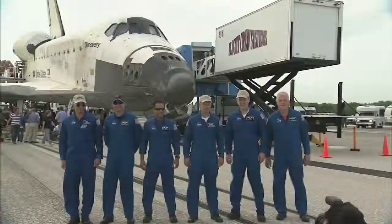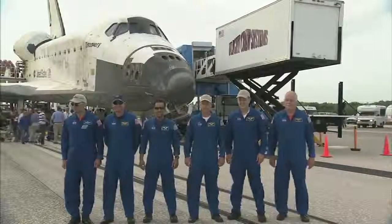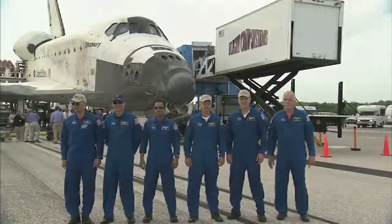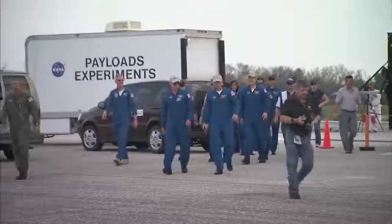It's the crew of Space Shuttle Discovery's STS-119 mission and checkout building.